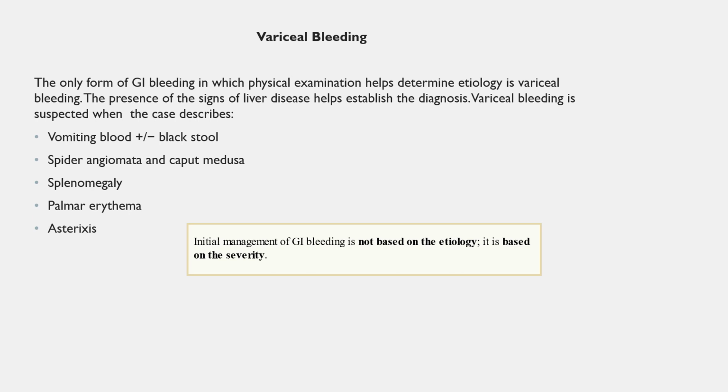also suspected variceal bleeding is when we have vomiting with blood plus or minus black stool, spider angiomata and caput medusae. And also we need to see hepatomegaly, palmar erythema, and hyperestrogenism. This is a clinical fact that initial management of GI bleed is not based on the etiology, it's based on severity.